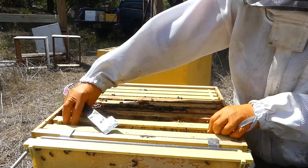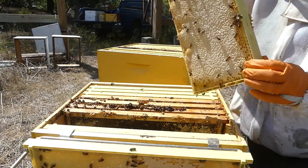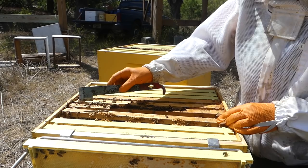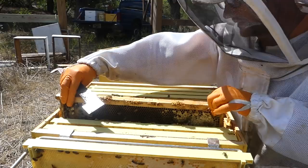That's a very heavy one. And this one has honey and lots of pollen stores. Oh, look at all that honey on that side. That's nice. Pollen stores that they make their bee bread out of. And I'm kneeling down on my knees because I don't like bending over so much. It's one of the reasons I like the idea of the horizontal hives. Less bending and twisting, a little easier on my back.